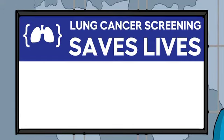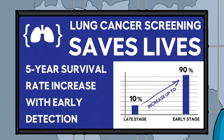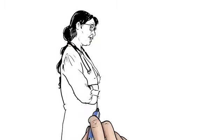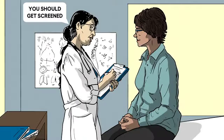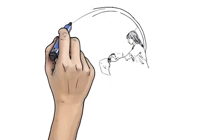Research shows that screening the right people can save lives. Screening can find lung cancer at a much earlier, treatable, and curable stage. Lung cancer found in its earliest stage can have up to a 90% chance of cure. Because of your age and smoking history, you are at higher risk of getting lung cancer and qualify for this screening test. The good news is this screening test for lung cancer is quick and painless.